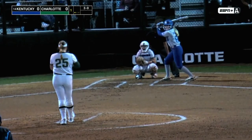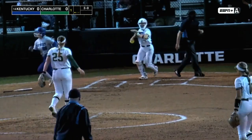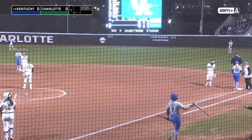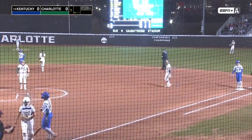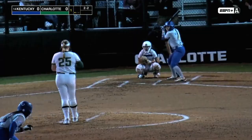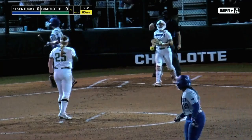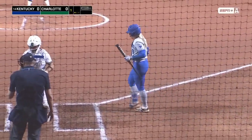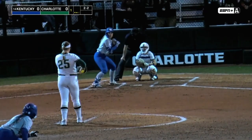Solid for a coach in the lineup. Also something to keep an eye out for is Riley Smith, who now makes her way from first to second on the 4 pitches, 4 balls, walk from Elkins. Hill, South Carolina. And a swing and a miss, and Elkins gets her first strikeout of the ball game. 2 outs and 2 runners on.